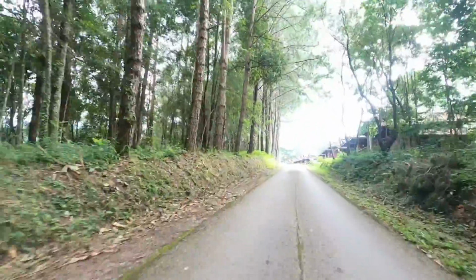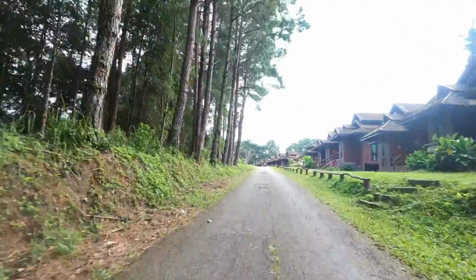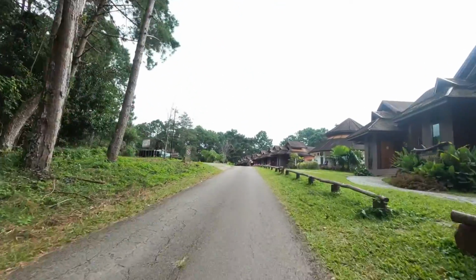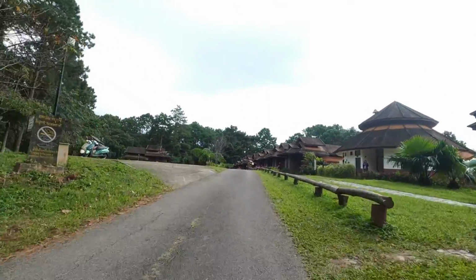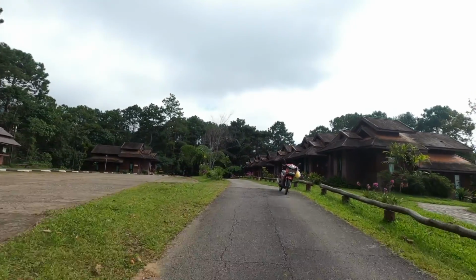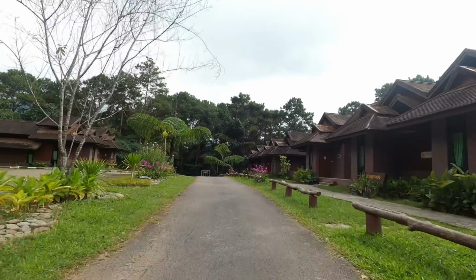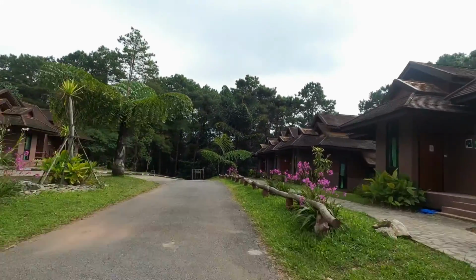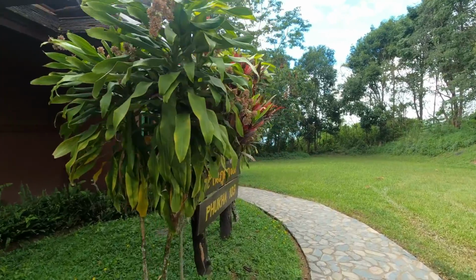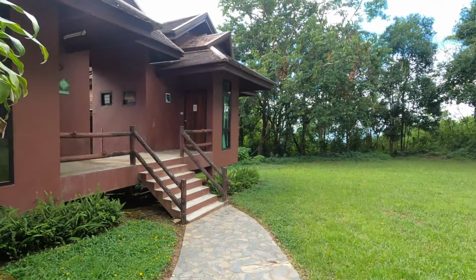Okay, so the bungalows again coming up on the right hand side, and there'll be some on the left hand side in a minute as well, and a car park in the middle. Bungalows come in all different styles and all different sizes. I believe some of these bungalows can accommodate up to 12 people. Other bungalows are made for couples, so you take your pick, but this is a standard setup, and I didn't want to go through too many places because I didn't know if people were staying in these bungalows.